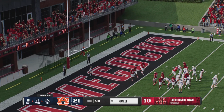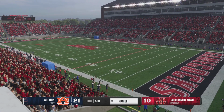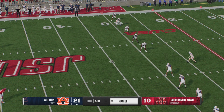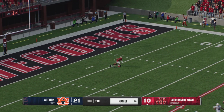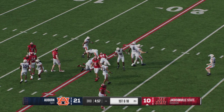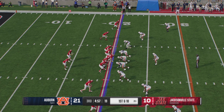And with the extra point, it's a 21-10 game. They marched 79 yards on the drive, and they capped it off with a 1-yard plunge. Lining up to cover the kick after that touchdown drive. Set to kick this one away. On the run from inside his own 5. He was hoping for something a little more dynamic, but they get him on the ground at the 20. Jacksonville State has it back, and the Gamecocks will go to work.